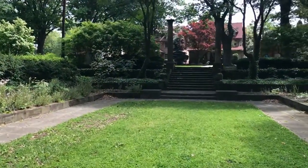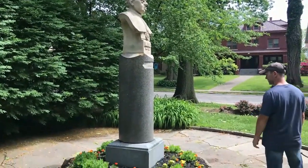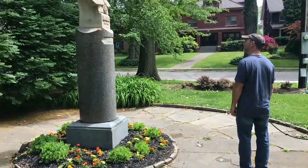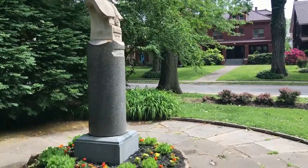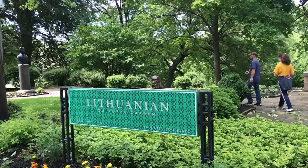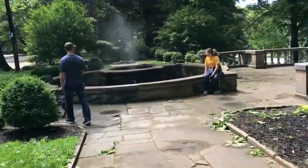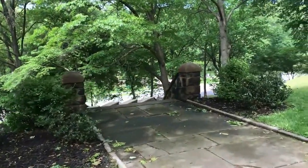Just a stretch of garden. So once you get up to the top, like we walked up the Greek, we just walked over to this one. There's a sidewalk that connects them, so you can stay up top and then go to the next cultural garden. You won't miss anything. And this is the Lithuanian cultural garden. But it's got this gorgeous fountain and this amazing staircase.